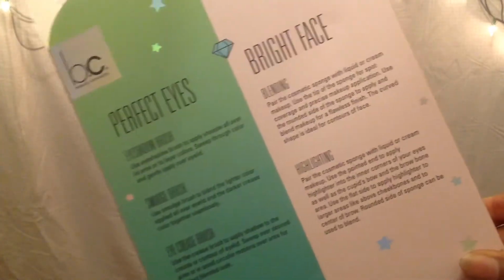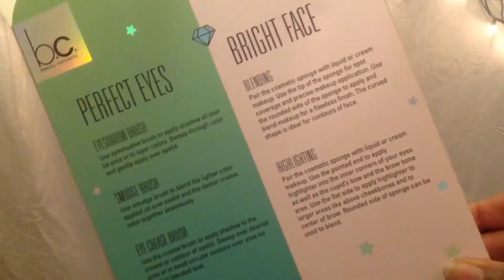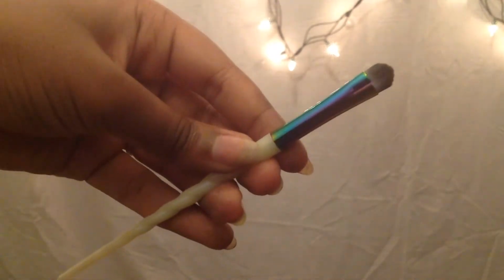So I haven't even felt these or cut into them or anything, but on the back it has definitions on what the different products and brushes are for, so I'm gonna read those out for you. So the eyeshadow brush, which is this small brush right here, it says it's used to apply shadow all over the lid area or to layer colors, sweep through color, and gently apply over the eyelid. But this is a very small, stubby brush as far as I can see in the package, and I probably would use this for putting shadow underneath the eye and not covering my whole lid with it.